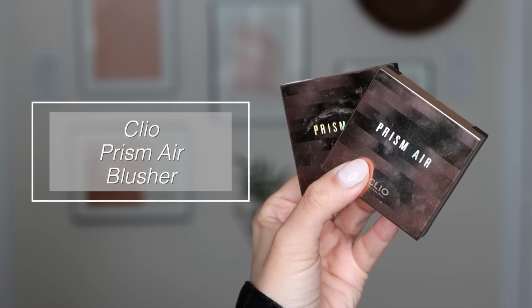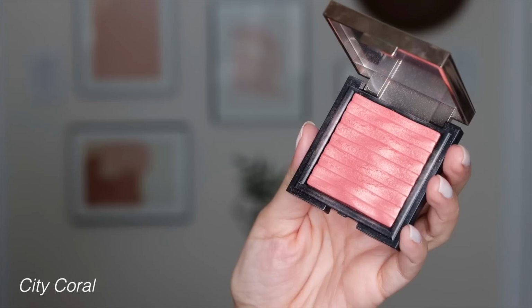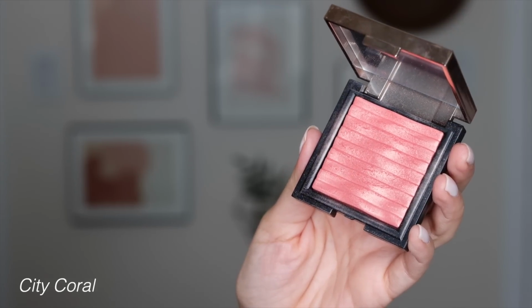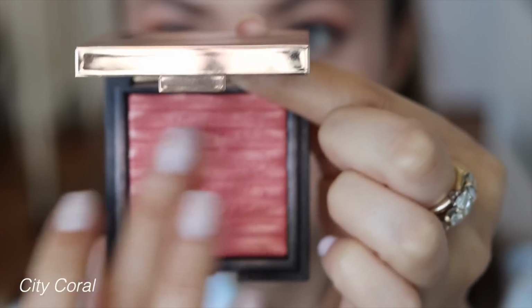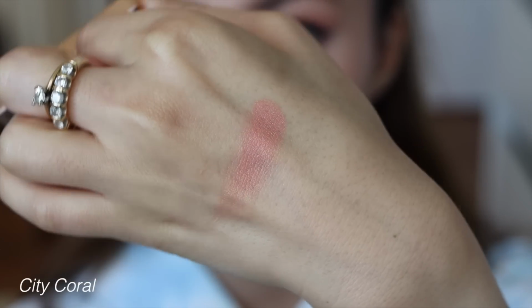On a similar vein, these are cheek products that I also have to tell myself not to use because I need to try other products, and they're from Clio. These are the Prism Air blushers. I got two different colors here. I have City Coral, which is a super shimmery and glowy peachy color. It has like gold undertones to it.